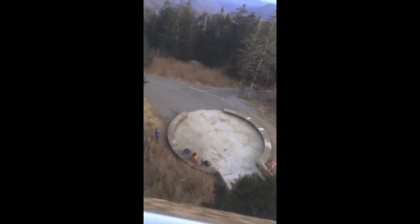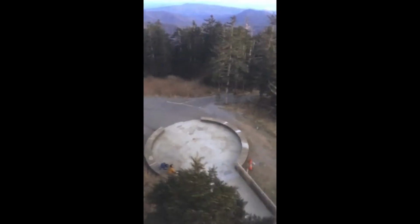That should be Fontana Dam out there. I'm not actually sure what city this is. There's Sherlock. It looks like Achilles is coming up now. Alright. Here's the big finale to our very brisk morning. Whew. Definitely worth the 4:30 a.m. wake-up call.